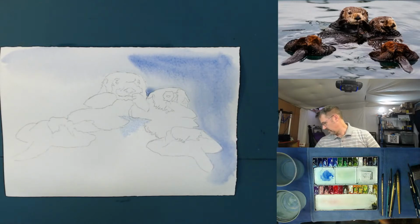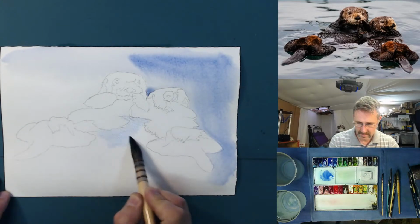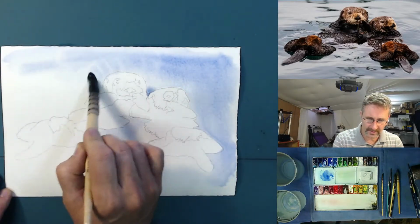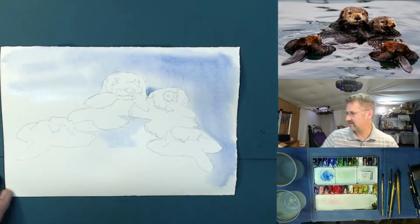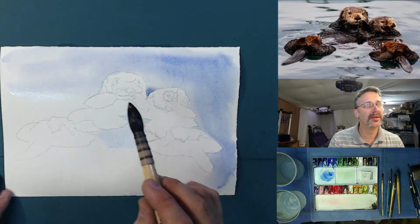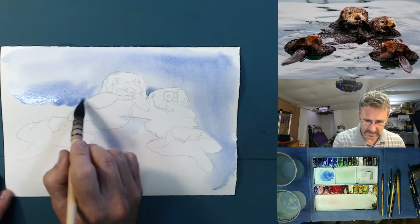Ta-da! Right next to me, and I've always got those handy, so I think I just grabbed for those instead of anything else. And they're pretty cheap, so I don't worry about it too much.